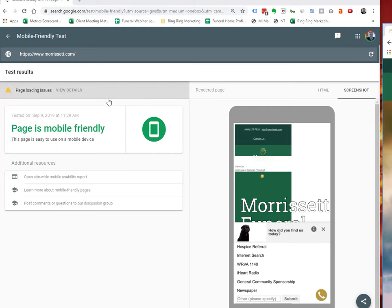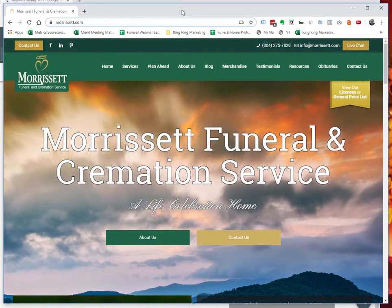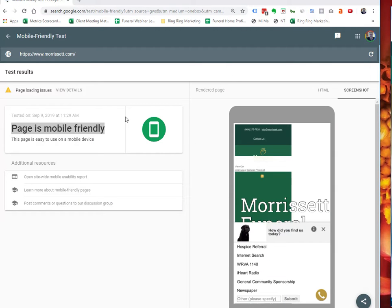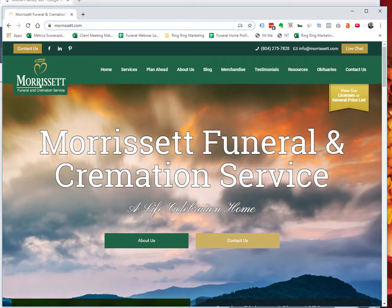So after you run this, it will come out with website is mobile friendly. This page is mobile friendly. If it shows red, obviously that means that page or the site as a whole is not mobile friendly. Then you've got to work with your developer to make sure it is mobile friendly. But again, mobile friendly doesn't necessarily mean that it is high converting.